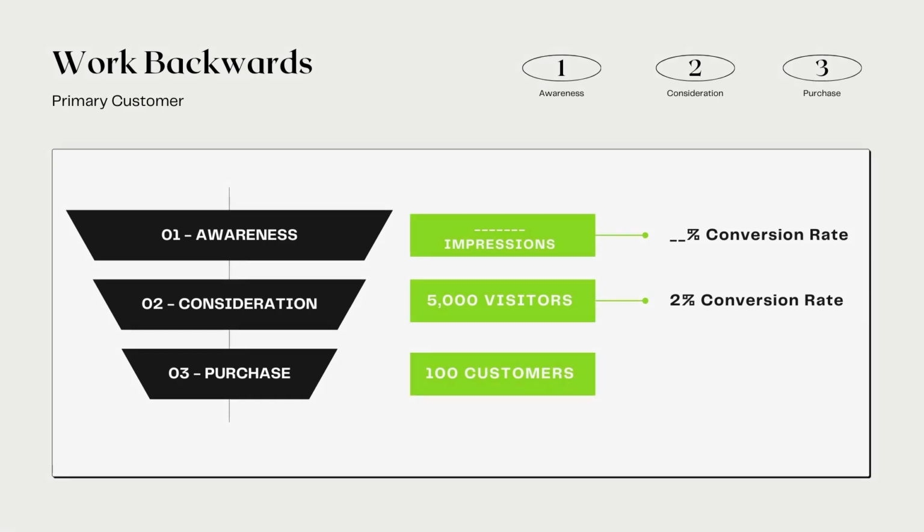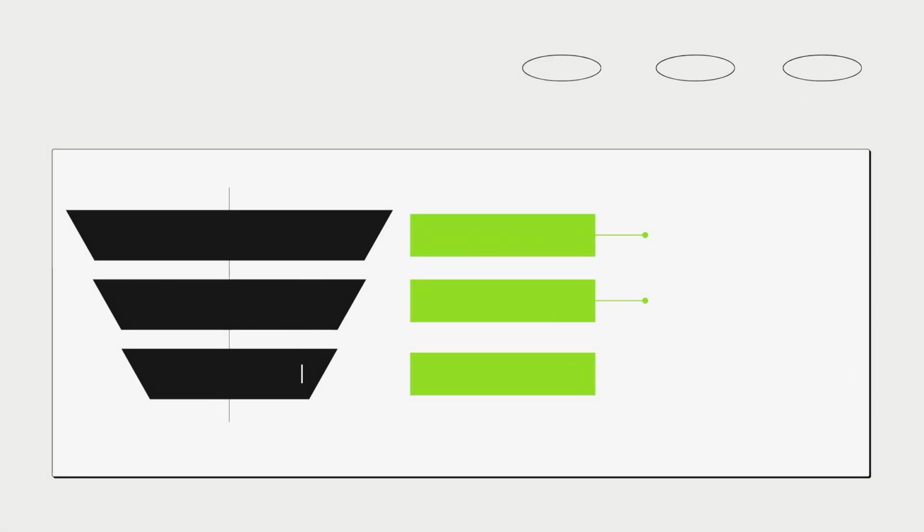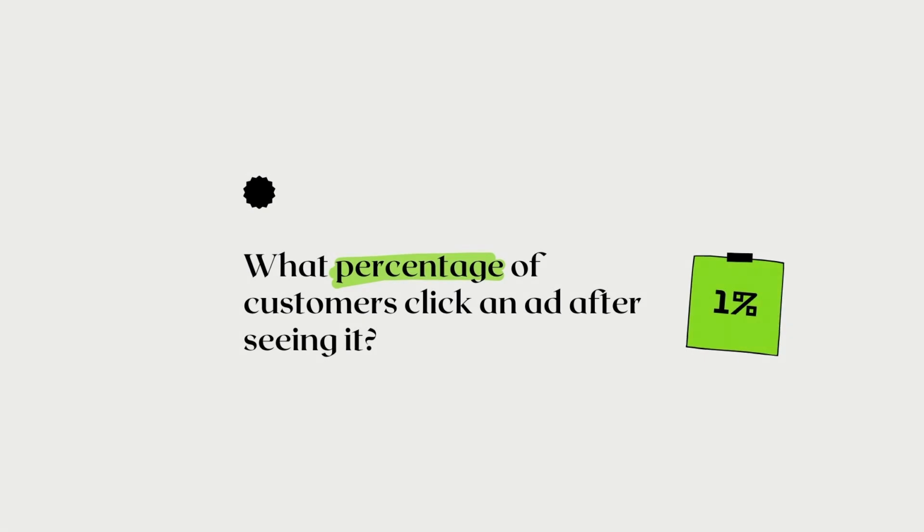Okay, so typically, we count everyone that has gone onto our website as someone that has moved to consideration. So if you want 100 customers, we work backwards. How many people do you need to visit your website? We need 5,000 visitors. And then we work backwards again. In terms of awareness, how many people see an ad before they click on it? On average, it is 1%. And here's the breakdown by industry.